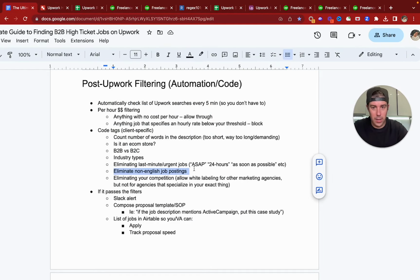We eliminate non-English job postings in the same way. If it's in Dutch or German or Spanish or something, we can eliminate those characters. Some people really don't want to do last minute stuff, or they want a tag to say, hey, this is a last minute job. If someone says, I need this done in 24 hours, some people don't want to do those jobs, and some people do. So we can eliminate or highlight those depending on what you want. And then, of course, eliminating your competition. Depending on what you do, we develop regular expression tags and filters to eliminate that.